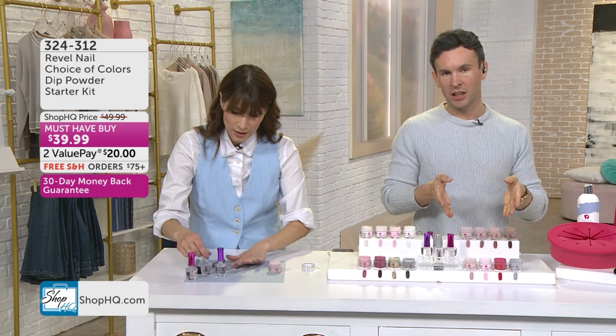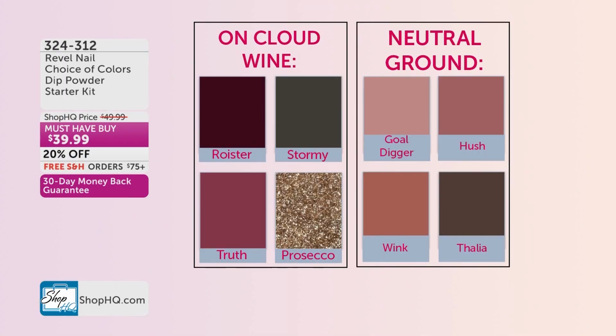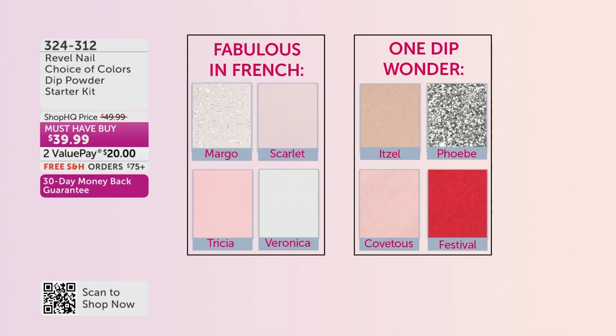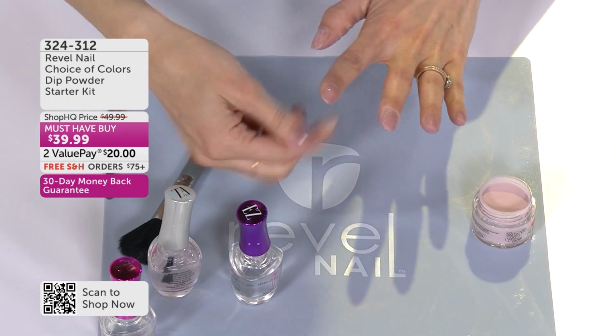When you break it down per color, on average, we're being very conservative about this, per color, about 10 manicures. So it's about 10 to 15, depending on how many layers that you do. We have 4 different sets for you today, but you get about 40 manicures on average. It's $1 per manicure. Each set will come with the liquids, steps 1, 2, and 3. They're labeled beautifully. Fabulous in French is always the number 1 seller.